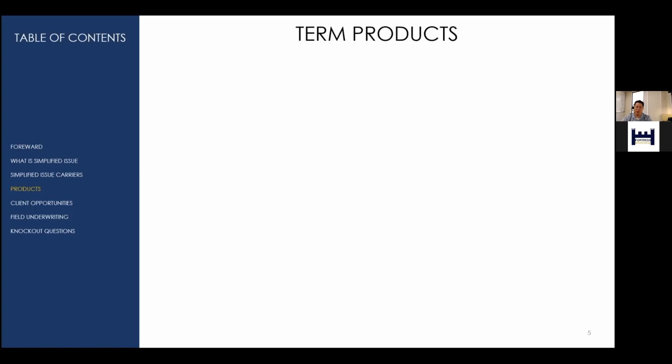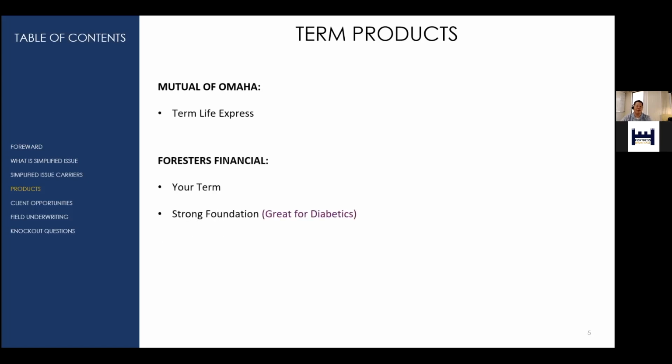Now, when it comes to the term products, Mutual of Omaha has their Term Life Express, while Foresters Financial has two different product offerings available. They have their Your Term product, which is going to be for your general clients. And then they also have the Strong Foundation product. This is the one that you're going to want to use because it's a little bit more lenient for clients with diabetes and will ensure that they'll be able to get coverage as well on a non-medical basis. Ashley has the product materials and she will distribute them to you after today's session, so that way you'll be able to pick apart the differences between the Your Term and the Strong Foundation, as well as when to use each product.